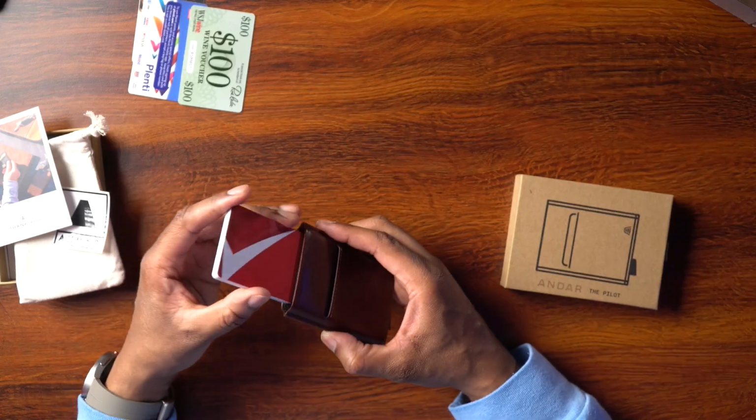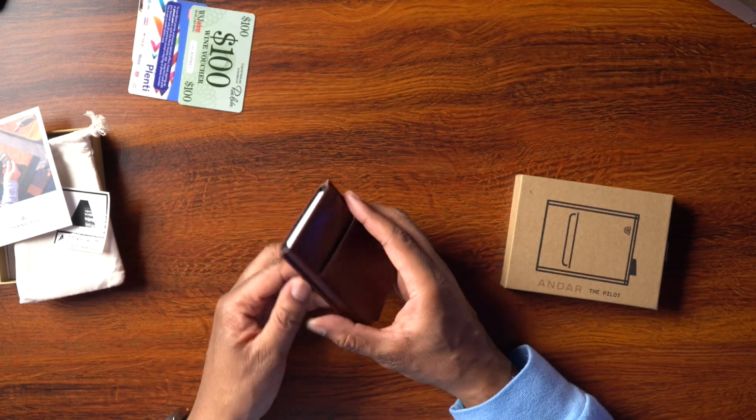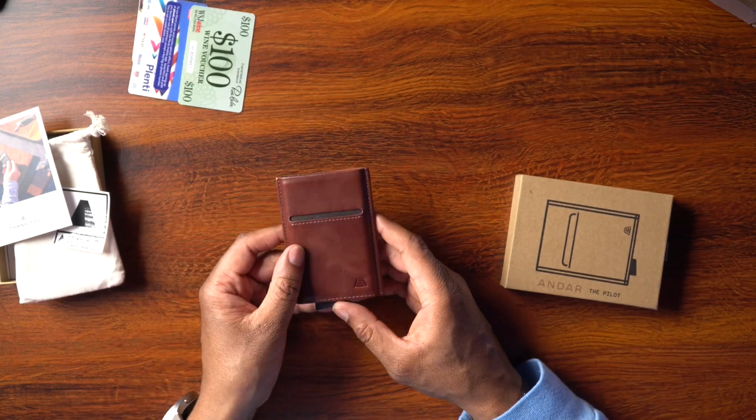Now, they say that you should be able to fit up to 7 cards in the wallet. So I don't know if that means 7 cards in the slot or is it just 7 cards in the center, 6 in the center and 1 on the side. But let's try it out. So we're going to go ahead and put these in there. And yeah, 7 of them fit right in there really nicely.